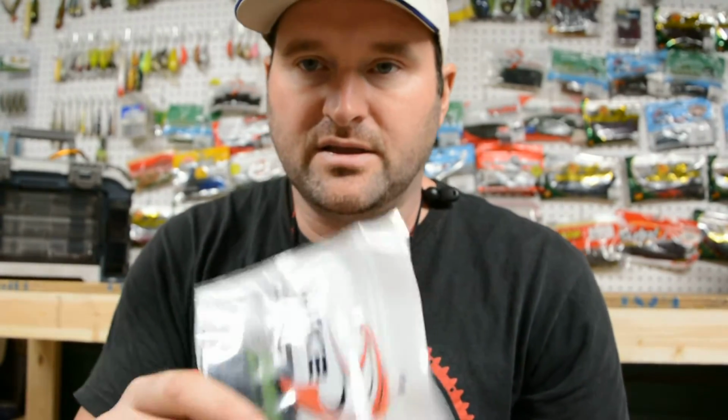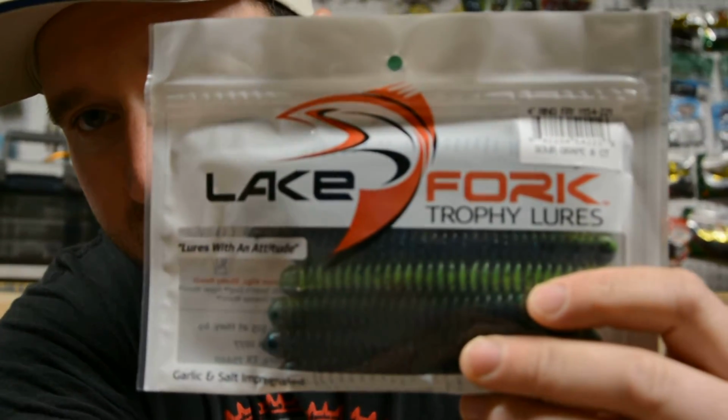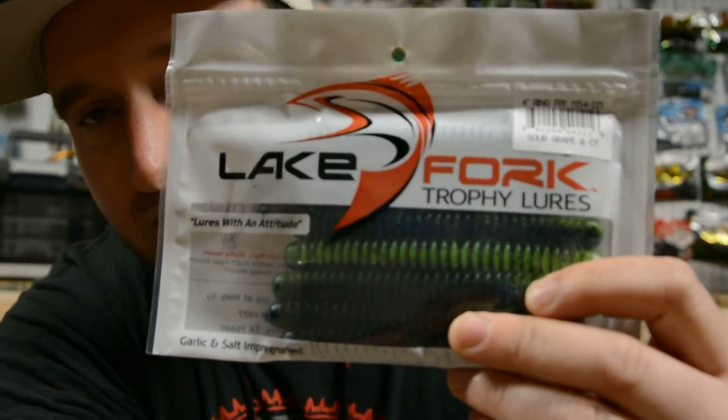Some of these are new to me. I haven't used them before, but these are Lake Fork trophy lures. The sour grape Lake Fork trophy lures are my magic go-to baits. If you want to see what I caught most of my bigger fish on this past year, 2016, that would be the one that I used.